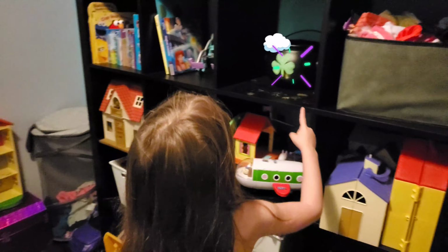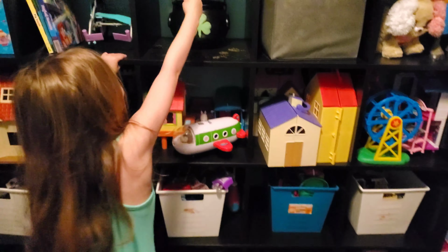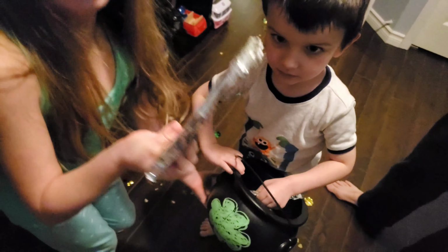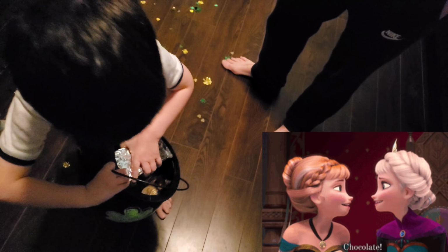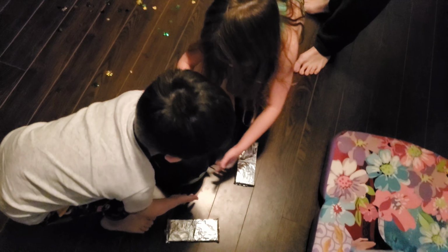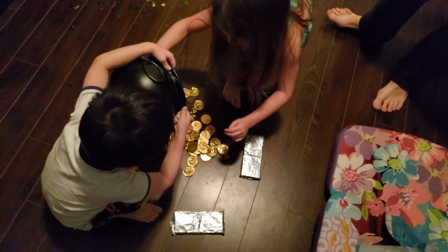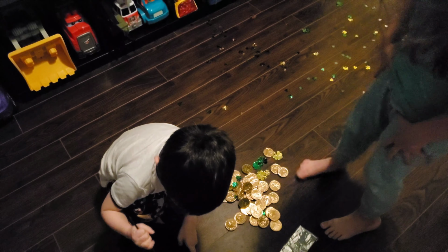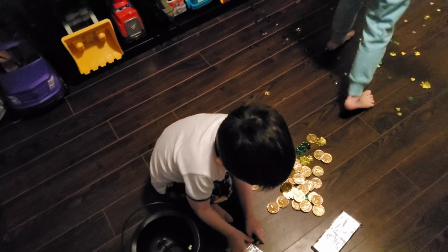What? Green? What do you mean? A pot of gold! Is it gold? What is it? Chocolate! Hey. Oh, that's a lot of gold. Did you notice that trail goes other places? Wait for your brother. Donovan, where else does it go? Where else was the leprechaun?